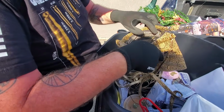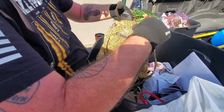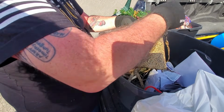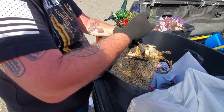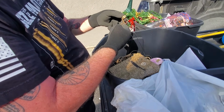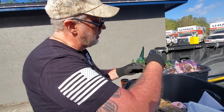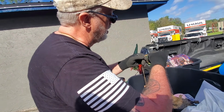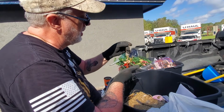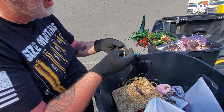Check every pocket. You never know. Made in China. You know it's good quality. Well, see, there's garbage. Yeah, that's nothing. More than likely not. But I'm gonna take everything home and look at it. I don't see anything that has a marking on it.